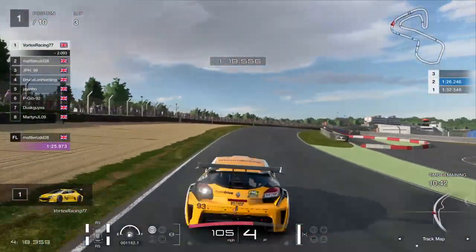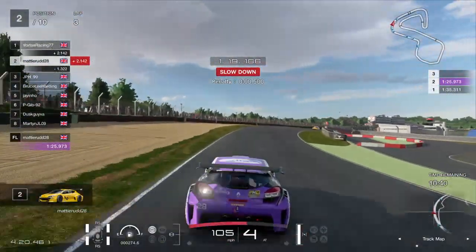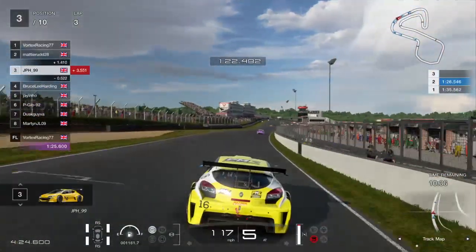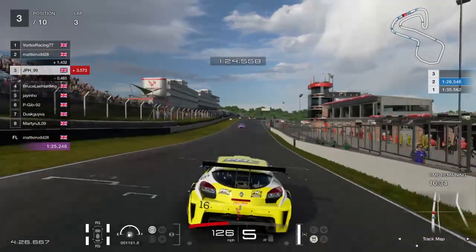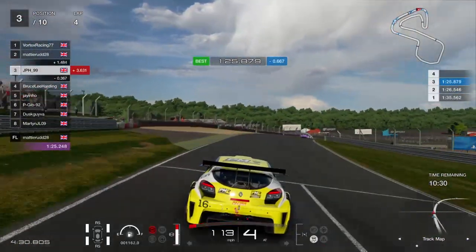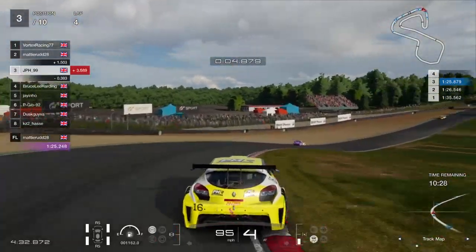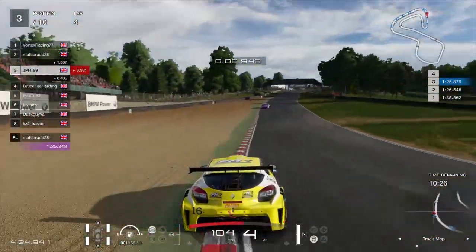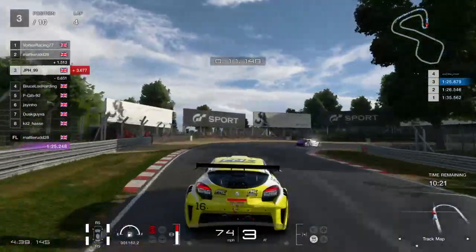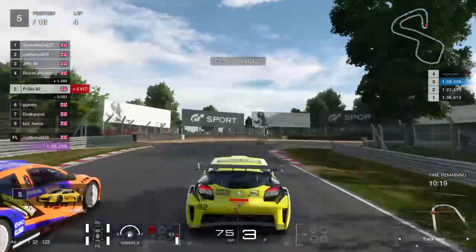So Vortex Racing now has a 2-second gap over Matty Rudd. And in 3rd place, would you Adam and Eve it, JPH 99. He hasn't had a podium as Jordan for a number of seasons. Not since season 2 at Suzuka. He'll be desperate to hold on with 10 minutes to go in this race. Bruce Lee, he's in 4th.